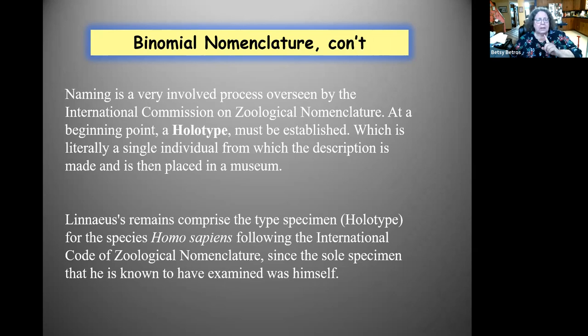But the description that we apply for all the other individuals we see is based on this one individual, the holotype. It's literally described from one specimen. And that's supposed to be placed in a museum, a natural history museum or something, as a way to keep it recorded. And lots of them are still there. Lots of Linnaeus's pin specimens are still in the museums, still exist.